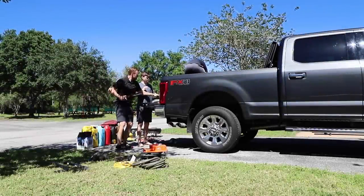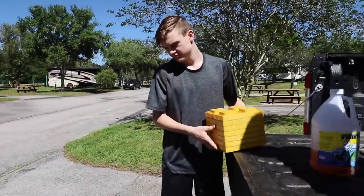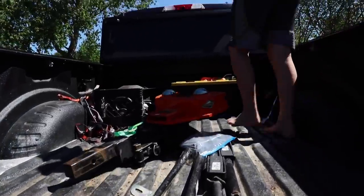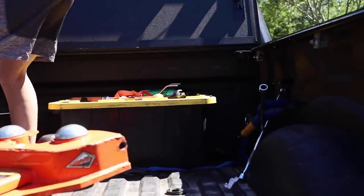Strut. That's a lot of extra resources that we carry around. All right, what do you got there? Leveling blocks? Mm-hmm. We got some Rain-X. We got the Hensley hitch. And then I've got a container back there of all the tools and that kind of stuff.